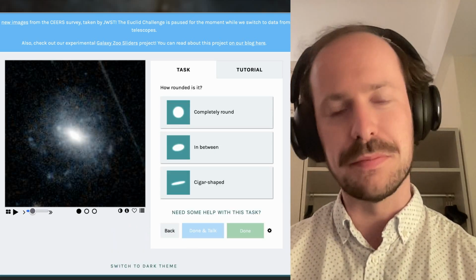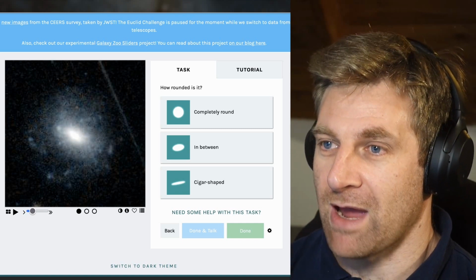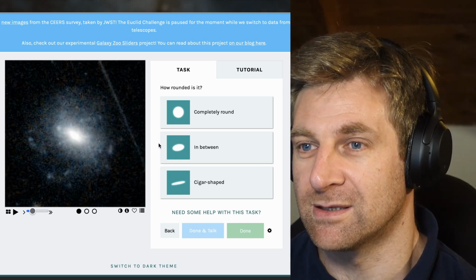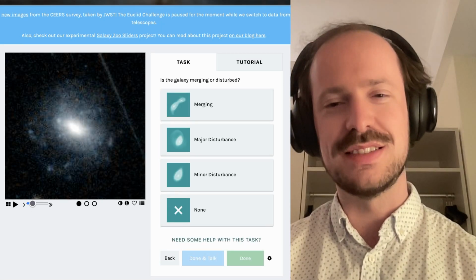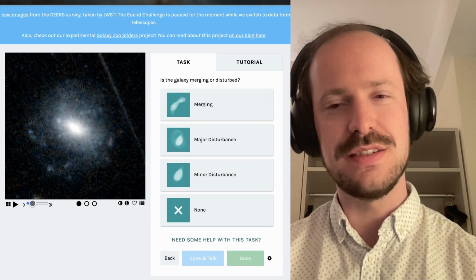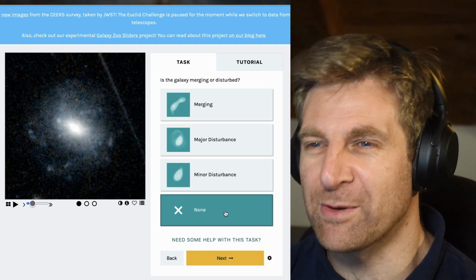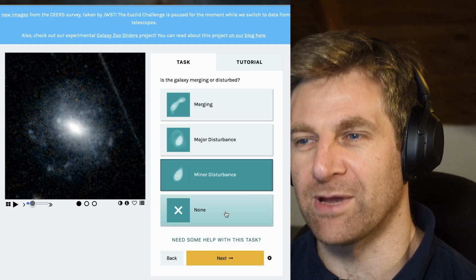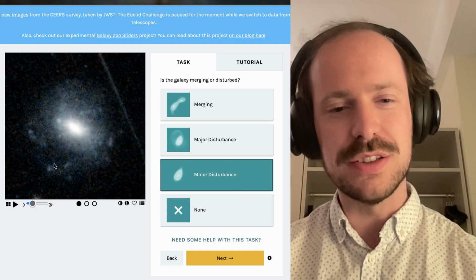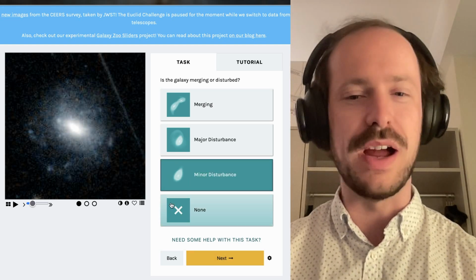How rounded is it? The total image, I would say, is completely round. The sort of bright spot in the middle, maybe in between. Yeah, but you're right. The galaxy itself does look pretty round. I agree, Sean. All right, last question. Is the galaxy merging or disturbed or nothing going on? I mean, Tim wants to say minor disturbance because it's not absolutely perfect, but I would say none. Yeah, one of these two. I agree. So it depends if you consider these kind of asymmetries as some disturbance or just kind of part of how the galaxy works.